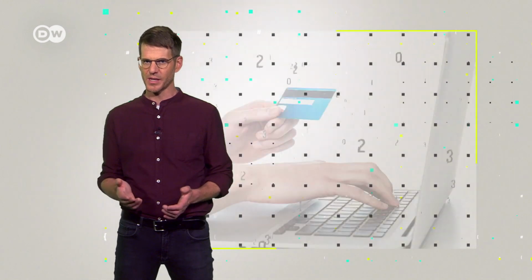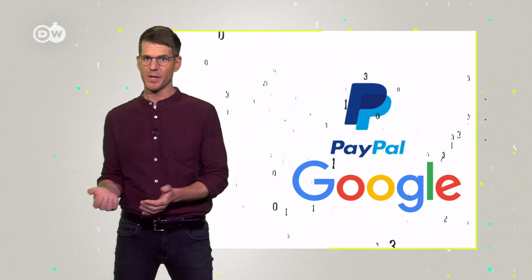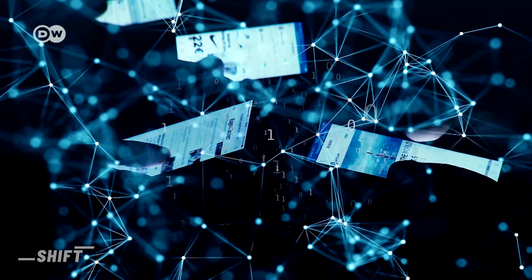But what about user data? Any electronic transaction leaves a digital footprint. When it comes to e-wallets, that information is not only available to my bank, but also to service providers like Google or PayPal. Are digital wallets just another step towards transparent customers? I mean, cash has a certain anonymity to it that people like and that you don't quite have in the same way with digital currencies.